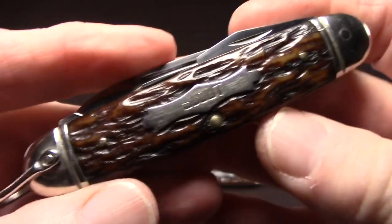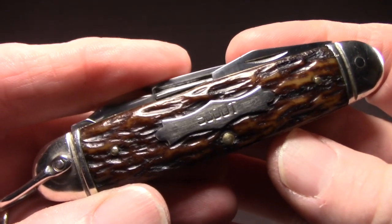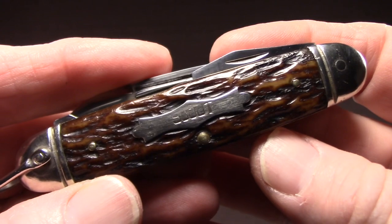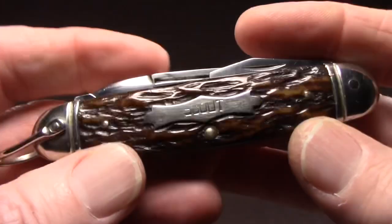So yeah, neither Levine's nor Goins really knows who made this knife, but it was sold by W.T. Grant under their house brand name, Crucible Knife Company of New York. Really cool.